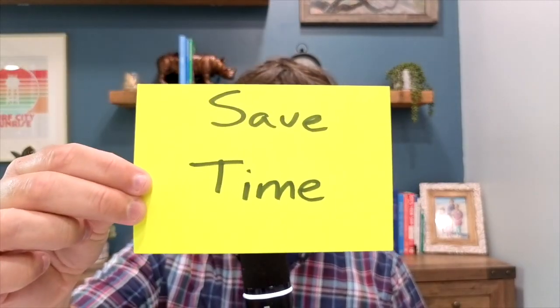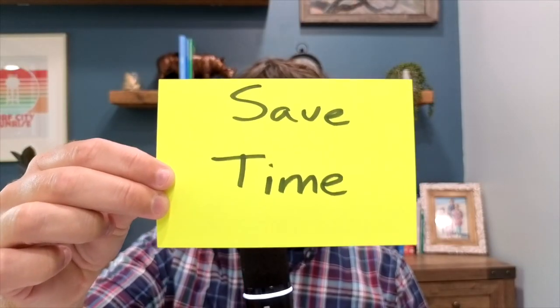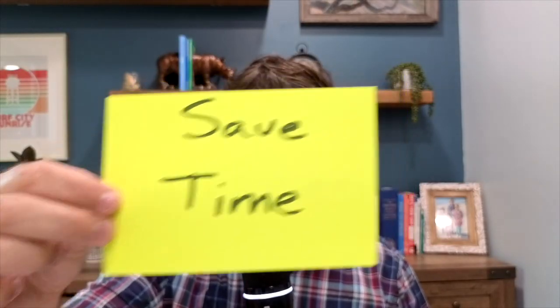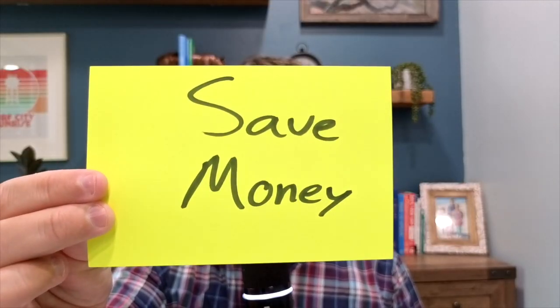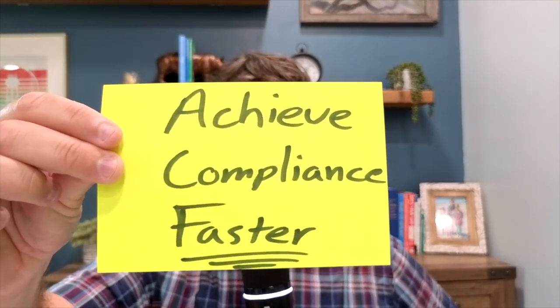So just to recap, what does a safety coach do? Well, the first thing they do is they save you a ton of time because they know how and where to focus your time and energy. The second thing they do is they save the company a lot of money. Oftentimes it pays for itself with the reduced accidents, whether that's insurance savings or OSHA fine savings, or employee morale. And the last thing that they do is they help you achieve compliance much faster. So I hope this has given you some insight into what a safety coach does.